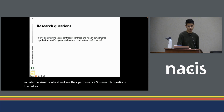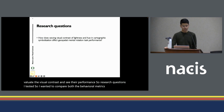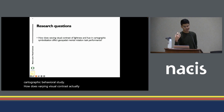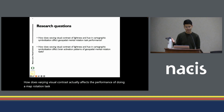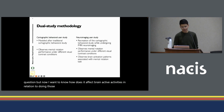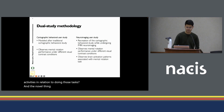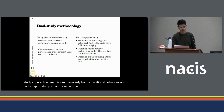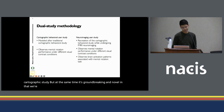I wanted to compare both the behavioral metrics and neuroscientific metrics. The first one is based on a more traditional cartographic behavioral study: how does varying visual contrast actually affect the performance of doing a map rotation task? The second one is basically the same question, but now I want to know how it affects brain activity in relation to doing those tasks. The novel thing about this research is that it takes a dual study approach: it is simultaneously a traditional behavioral cartographic study, but at the same time it's groundbreaking and novel in that we're incorporating neuroimaging results.